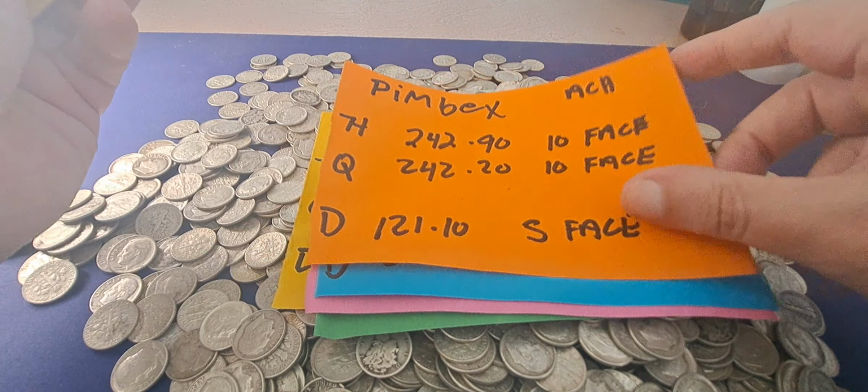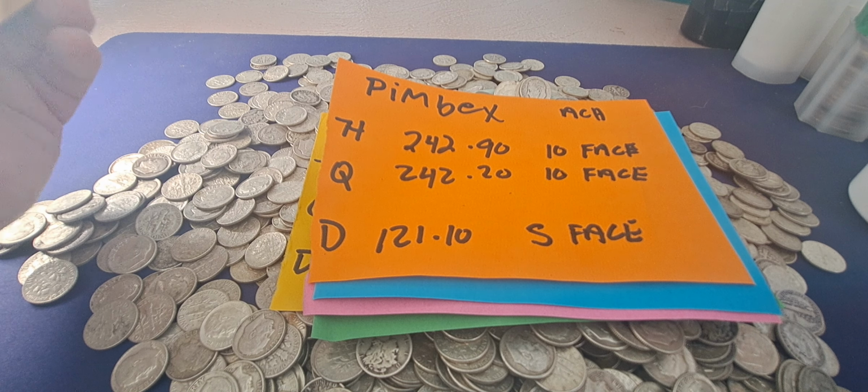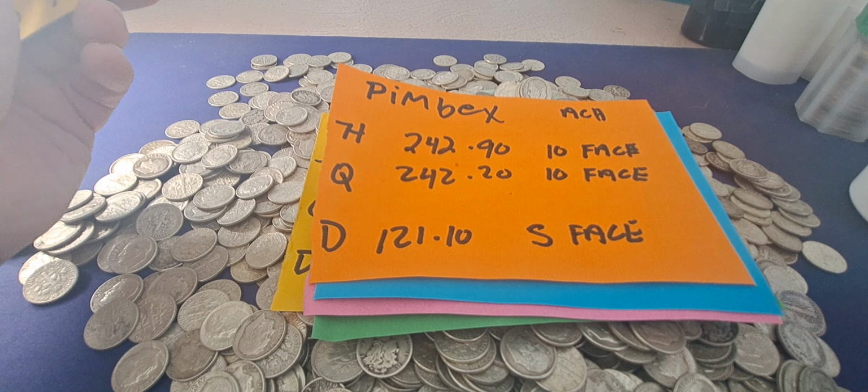How about we go to our friends at Pinbacks? They didn't have bad prices across the board. Franklin silver halves was $242.90 for $10 face. Quarters was $242.20 for $10 face. And the Roosevelt silver dimes was $121.10 for $5 face.